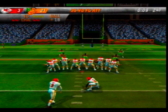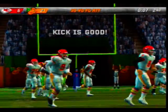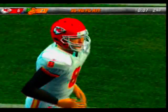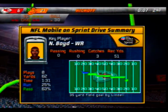Ryan Lindell comes in for what will be a 35-yard field goal attempt. He's good for the second time with that kick. The key to winning is having your drives get some sort of points for your team. They got it done on that drive. And I'm sure they're thinking touchdown for their next one.